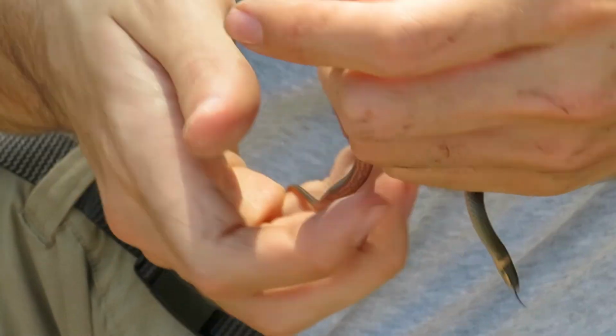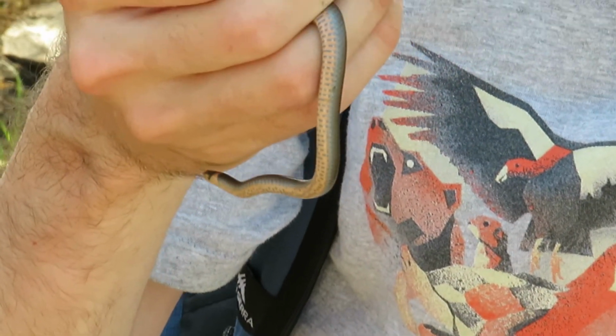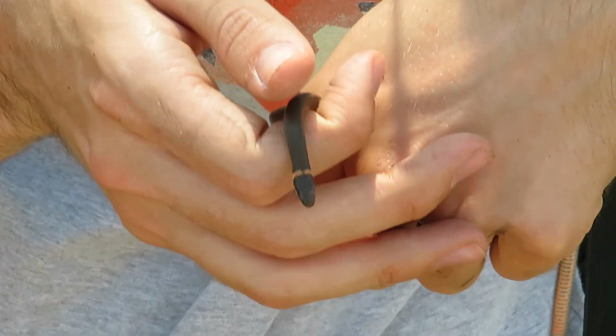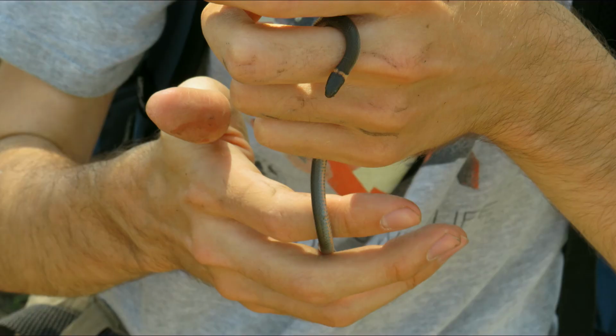So the eyes will clear up again, and then they'll go find something rough to rub their nose against to peel back the skin right at the edges of their lips, and then peel the rest of the skin off in one go across their body. So this guy will be doing that in the next few days, and then he'll be bright and colorful as new again. Yep, lots of snakes in shed at this time of year, but even when in shed, they're no less beautiful.